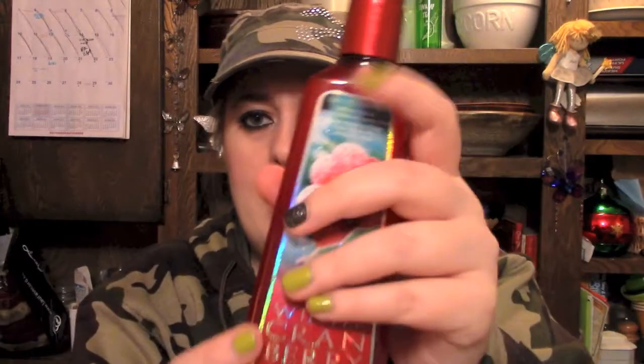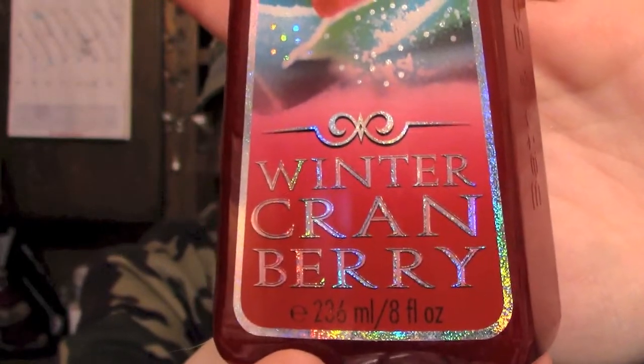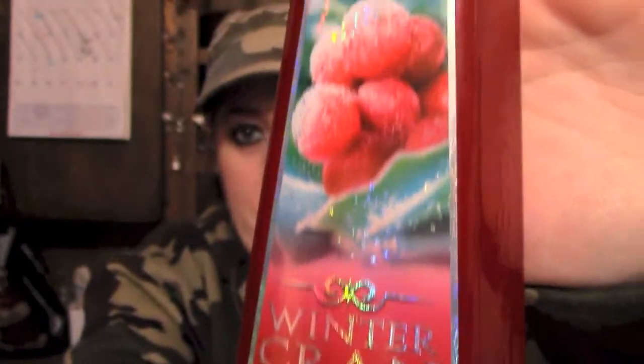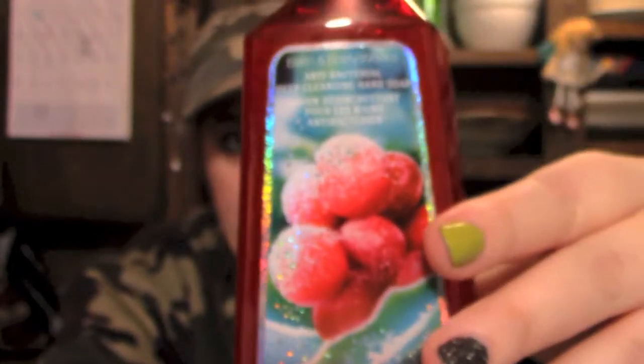Next. Boom. Slickness. I'm gonna drop one and then no one will be laughing. So this one is Winter Cranberry, and of course, that's awesomeness. They're sugared, and it's got little scrub balls in it. You can kind of see it. It looks like dirt in there. But it's a scrub one, so of course it smells like cranberries.